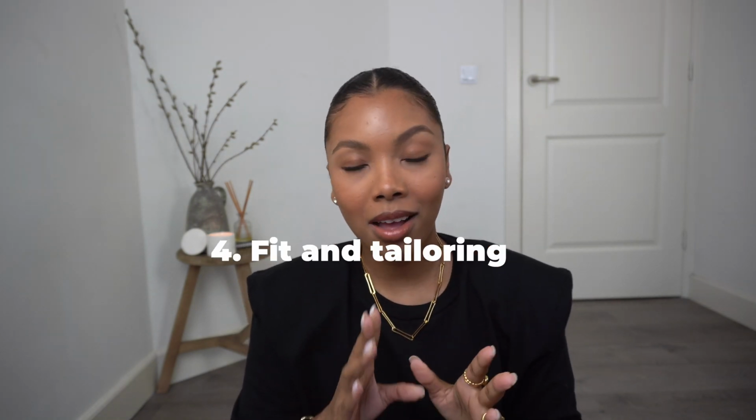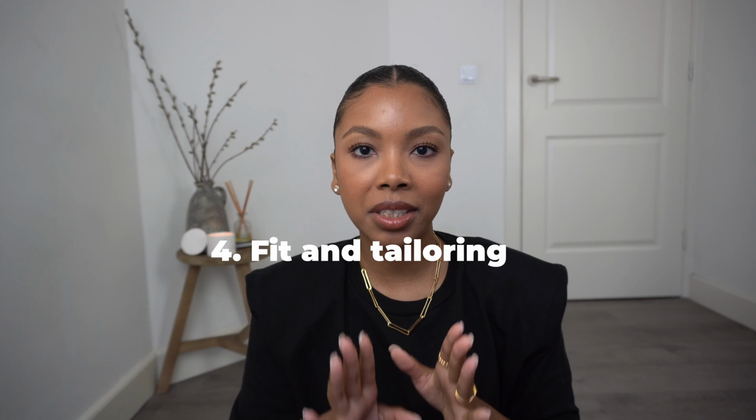That's just the best way to. So if you are not really paying attention to this yet, if you don't own a belt or you have one but you don't really wear it a lot, try incorporating it into your outfits here and there and see the transformation. Okay, next up is fit and tailoring, two hacks that really transformed my style.